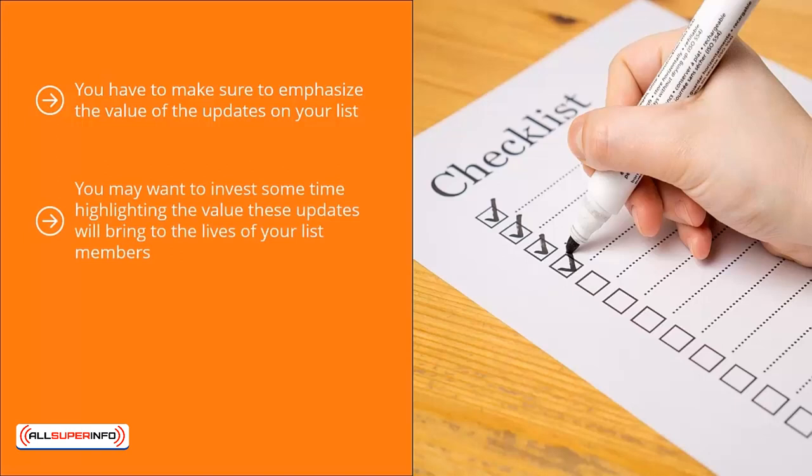You may want to invest some time highlighting the value these updates will bring to the lives of your list members. If you fail to do this, you run the risk of building a list full of squatters. Worse yet, people might be surprised that you're sending updates and might consider your email spam. You probably don't need me to tell you why that's bad news. Do yourself a big favor and emphasize the value of the updates of your list, because this is the only reason why you're giving out incentives in the first place.